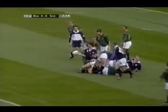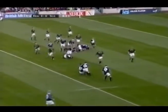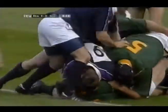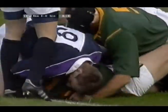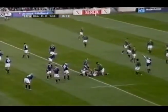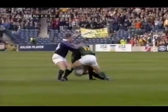Scotland have it. Can they free it quickly? Well, it's a penalty given against the South Africans if there's no advantage to the Scots. I thought it might have been a penalty right in front of the post. They've given it. Armstrong, what's he going to do? He's the captain as well, the scrum half, so he's the decision maker.